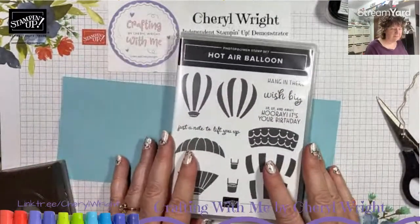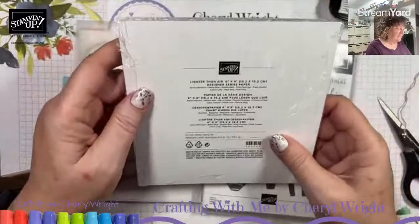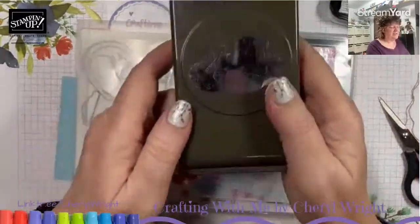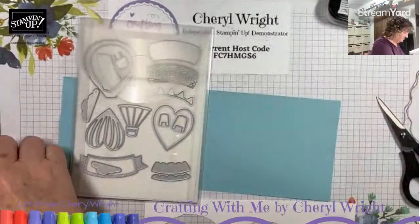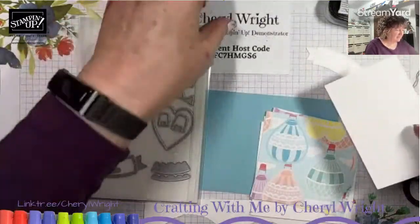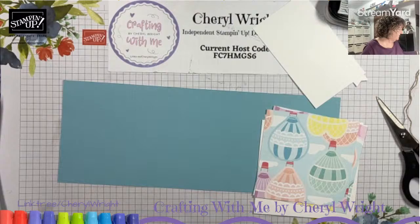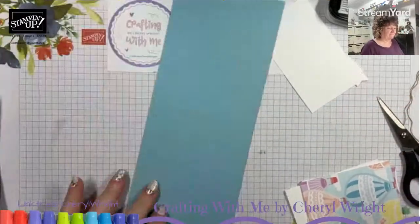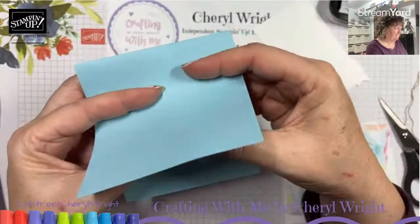So we're using the hot air balloon stamp set and the hot air balloon dies. And I'm using the lighter than air designer series paper. I wish they would just call this the hot air balloon paper. I'm also going to use the cloud punch that's in the annual catalog. And let's go ahead and get started. Get all my pieces. I'm shedding again. All right. I told you we did the last one horizontal. This one, because it's a hot air balloon, we're going to go vertical. How's that for a plan? So go ahead and accordion fold your paper like we did before.